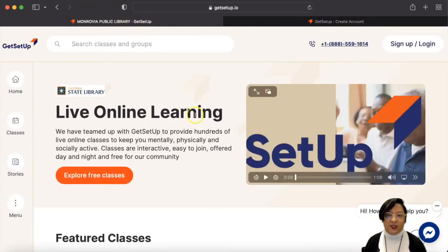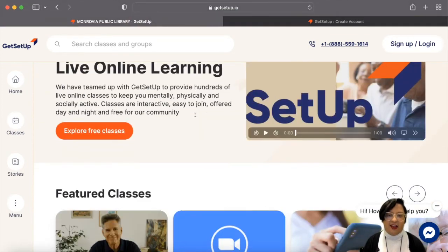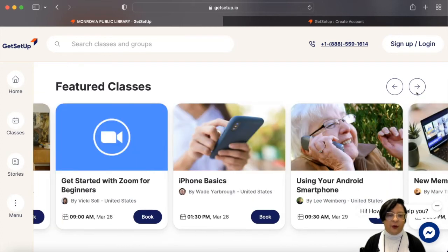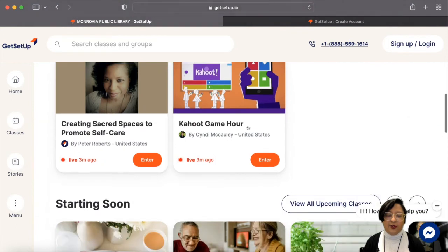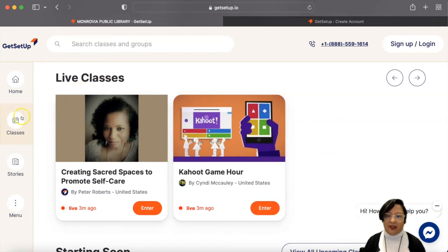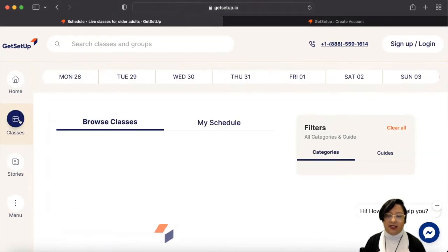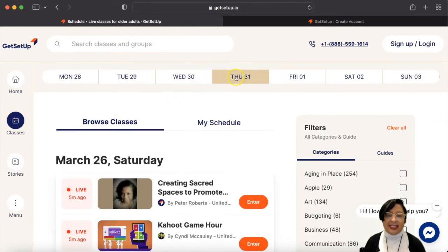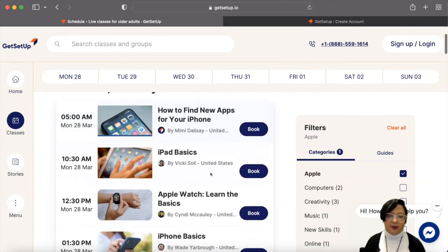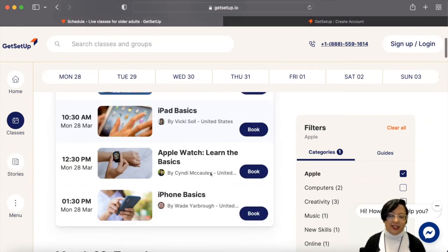Back here on the home page is where you can start browsing classes. On this home page, there are some featured classes that they recommend to all of their users, which include a new member lounge, using Zoom, phone basics, and then there are also classes listed here that are live happening right now. These are things that you can jump into and enjoy right away. You can also click on the classes button on the left-hand side here, so that way you can browse by date, and you can click on some of the filters here to browse by topic as well. So if you click on the Apple filter, it's going to show you all of the classes that are available on the date that you've chosen about Apple products and learning.